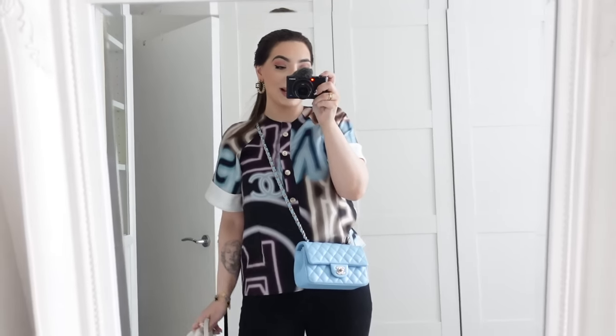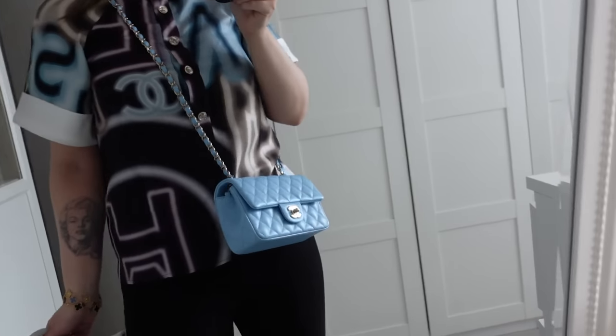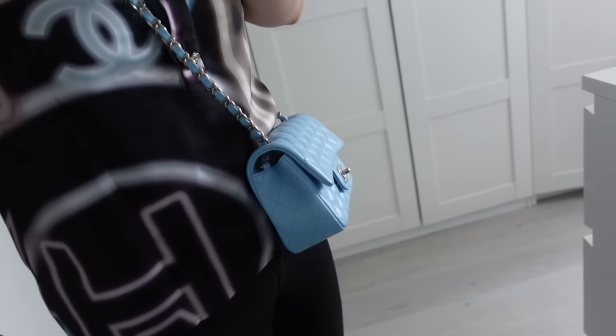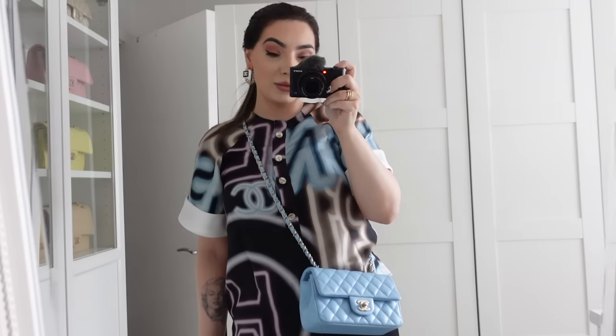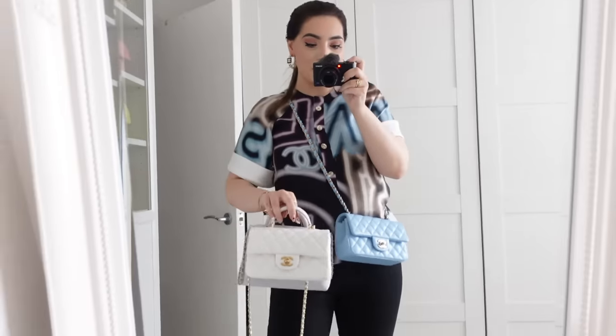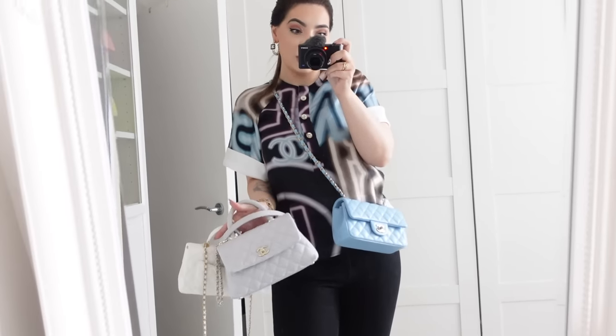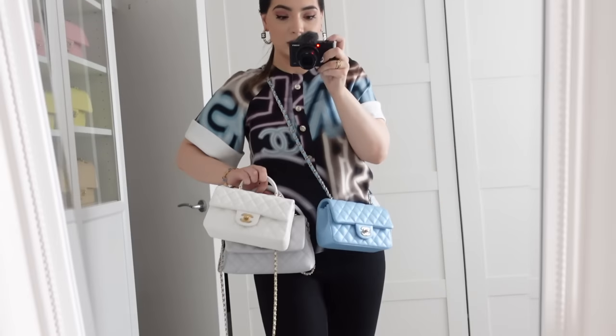I can't decide on the bag now because all these go. I kind of wanted to wear this one, but I'm a bit scared of color transfer, although it sits on my silk top. Do you guys think this silk top will color transfer on the bag? I'm a bit scared. I don't know what to do. Or maybe I should go for a top handle. Both of these go, the white top handle or the Coco handle. So, which one should I go for? I really want to wear the blue one though. Should I risk it?